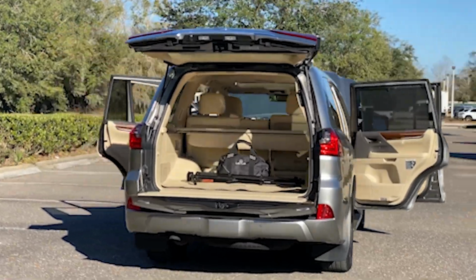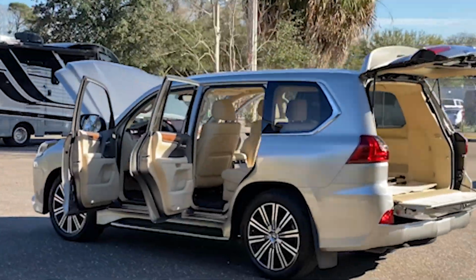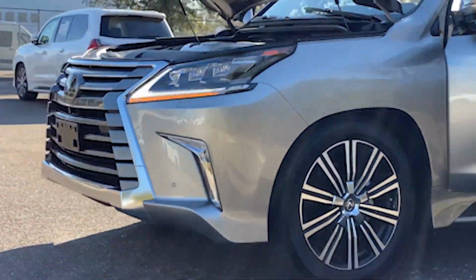All L-certified Lexus models come with a 161-point inspection, an unlimited mileage warranty up to 6 years, factory recommended maintenance for 2 years or 20,000 miles, and a free 3 months of Sirius XM.